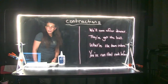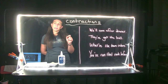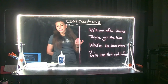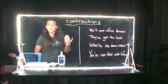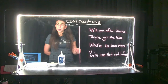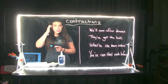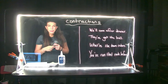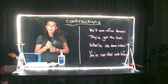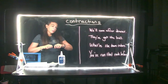Okay, so third grade, remember with contractions, two words put together, used in informal speech. The second word has letters that are left out and an apostrophe is put in the contraction. So let's look over here at these sentences. I'd like you to get out a whiteboard or a piece of scrap paper or something to write with. You can also do it in your head, but I think if you write it down, it'll stick more in your brain.